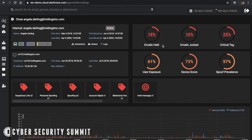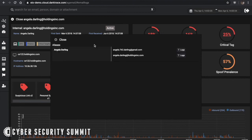You can also see Angela's spoof prevalence is high, meaning Angela is not the only intended recipient of fake emails. Other employees within the company are being targeted, and the attackers are trying to mask themselves as Angela. Last bit I want to show is we're able to derive from email activity what Angela's likely personal email address is. This is that extra bit of contextual awareness that allows a security analyst to dive in quickly if there are questions around Angela's email behavior.